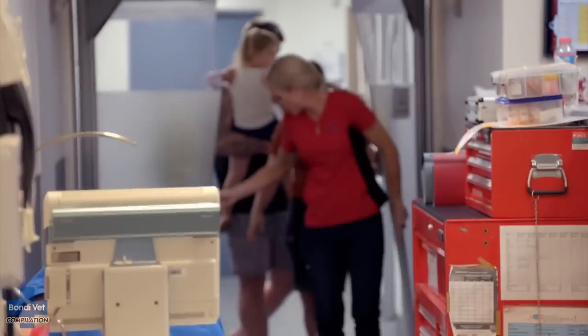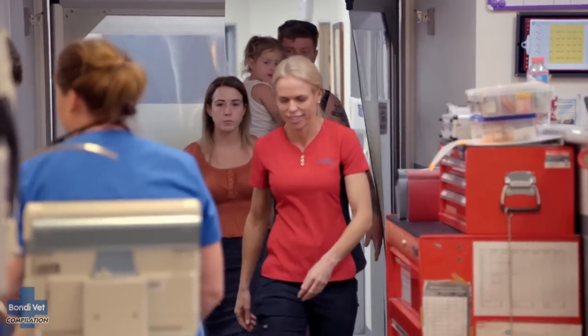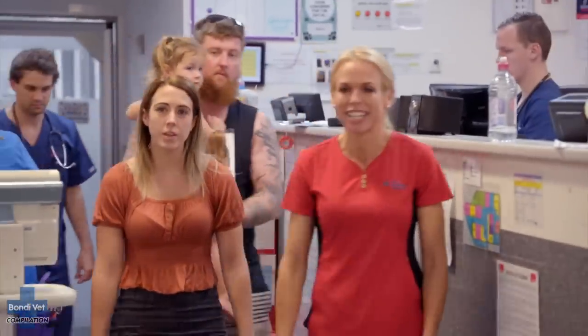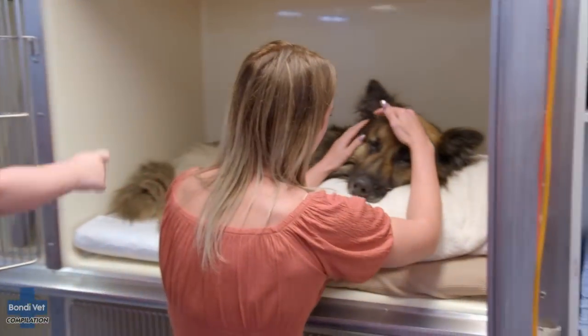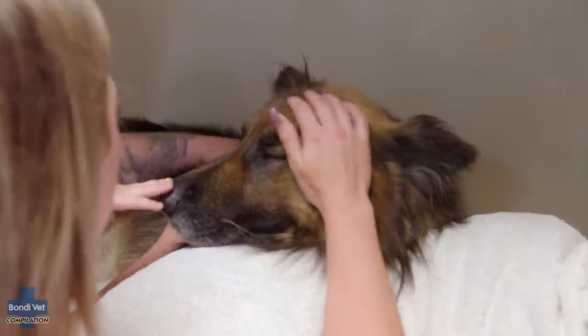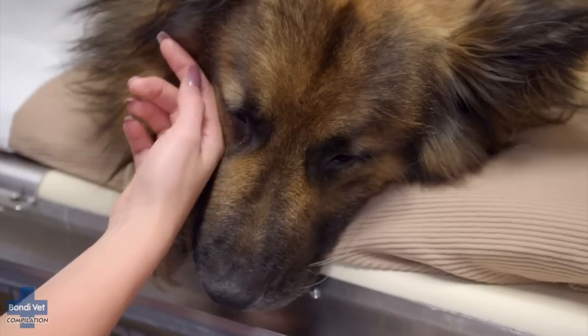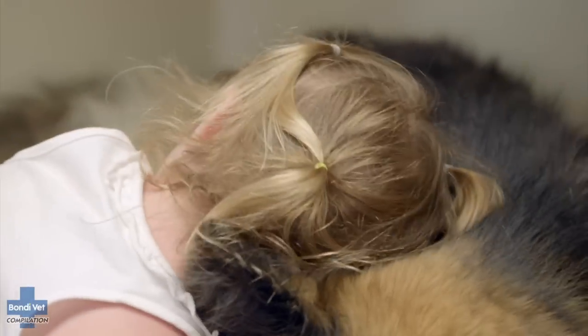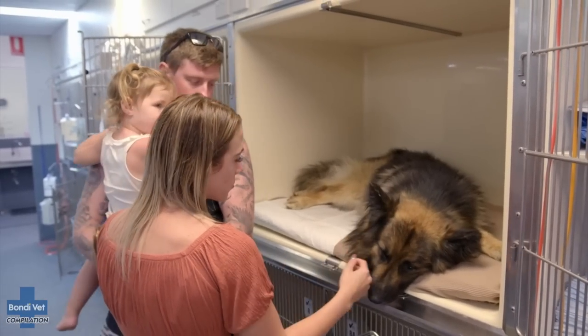Come on through. Before starting treatment, Alex is bringing through owners Rebecca, Wade and little Harlow to say goodbye to Boston. He couldn't go and not say goodbye, I think, and especially for my little one. Got to give him love and make sure he's okay before we leave. There he is. It wouldn't be home without Boston. He makes our family whole. He's the best dog. He's just so good with our little one. She climbs all over him and he's just so patient with her and loves her.